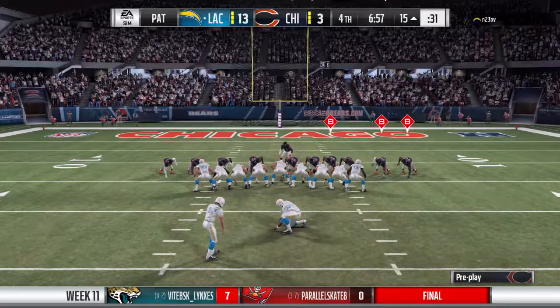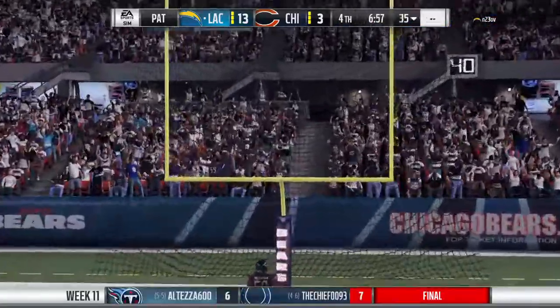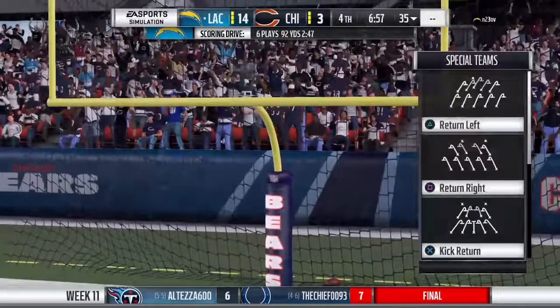Elliott on for the extra point. And this one's right through to make it a 14-3 ball game.